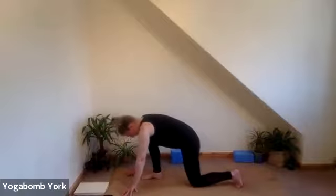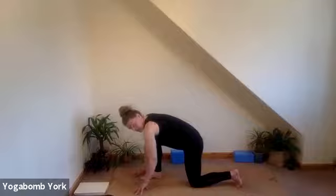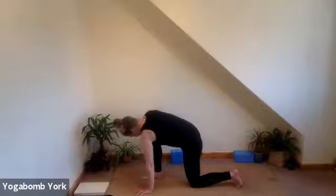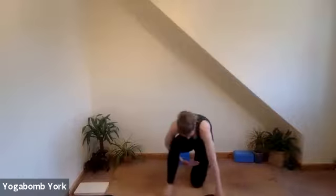Inhaling, stepping that left foot back behind us. Planting the left hand and inhaling the right arm up. So we exhale, we're going to sweep that right hand underneath the left leg. So it looks like this.